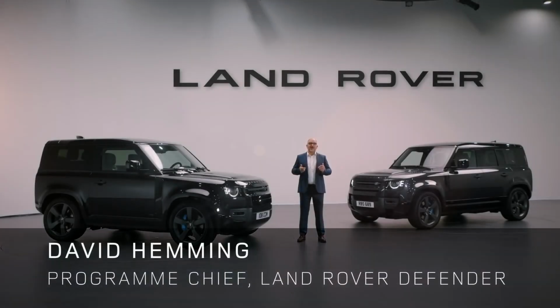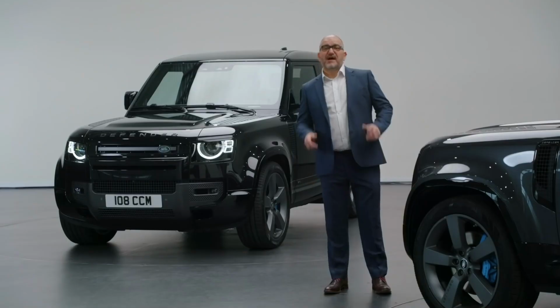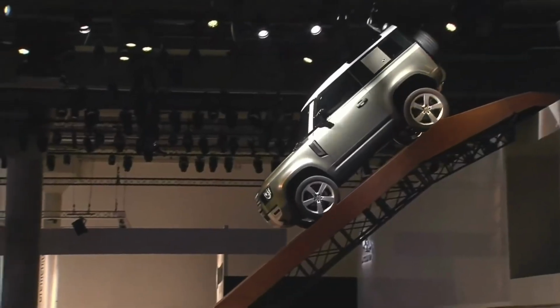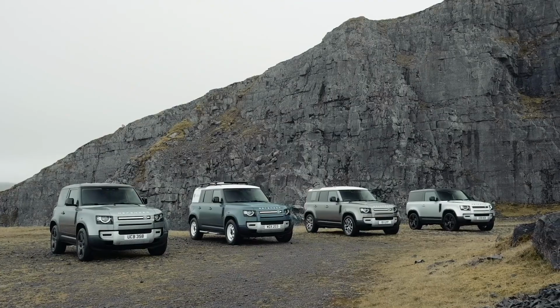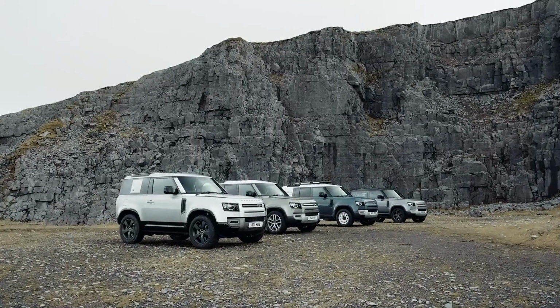I'm David Hemming, Program Chief for Land Rover Defender, and I'll be taking you through the highlights of the updates for 22 model year. The past 12 months have been busy for new Defender. Revealed for the first time less than 18 months ago, Defender 90 and 110 are both now on sale in over 100 countries around the world. And customer demand is strong.